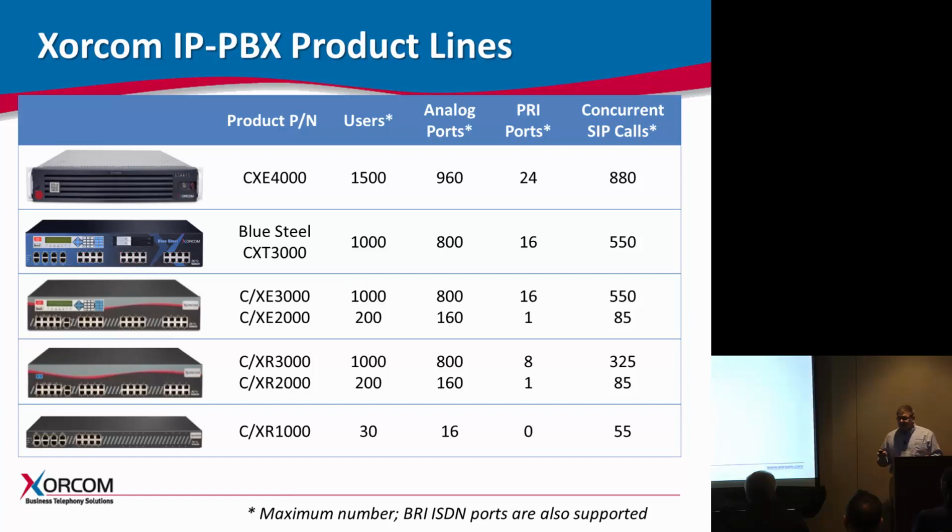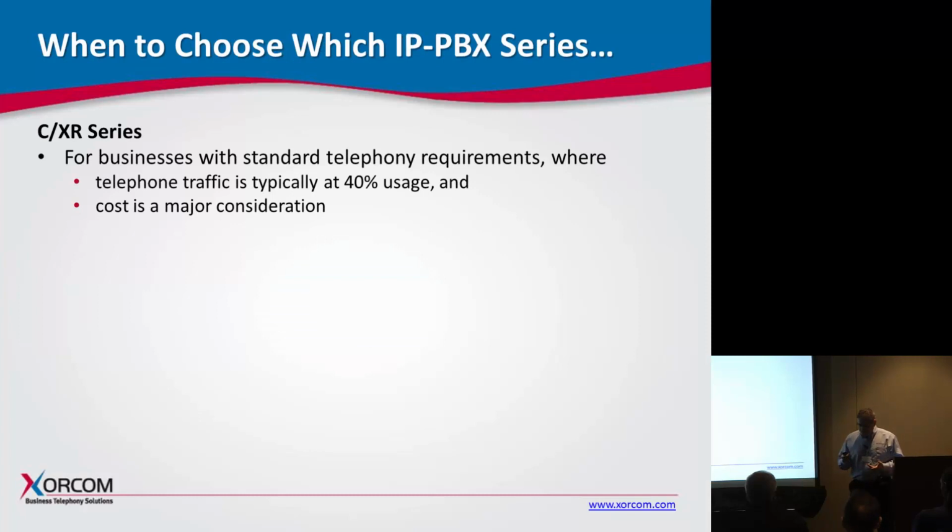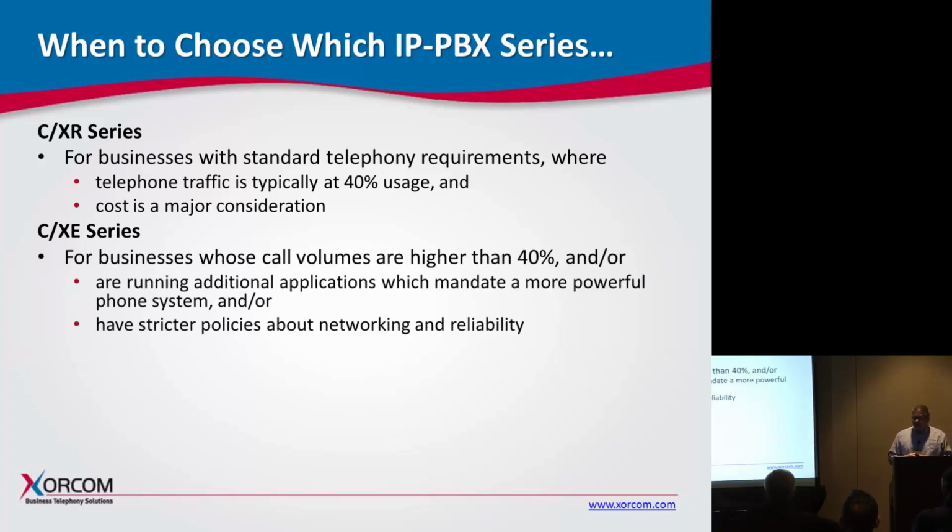Okay, so why choose? What's the difference? What's the distinction between the XR, the XE, and the XT models? The XR models are really the basic, the entry levels for standard business requirements with less than a 40% utilization rate. When you move into the CXE series, we're talking about businesses whose call volumes are really higher than that 40% utilization, and they may be running additional applications. Call center is the best example there. So that's why you might look at the XE series.